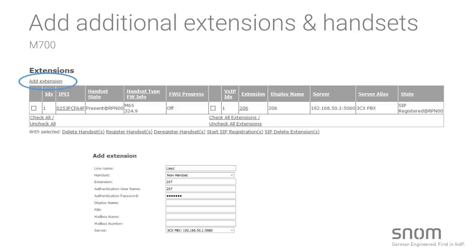to this point. So now we want to add more extensions. So let's say we have an installation with 50 handsets or 50 extensions. So we add extensions to our base station. And very important, this needs to be done on the base station, not on the 3CX web server, but on the base station. So all you have to do is go on the web server of the M700 base station, go to the menu item extensions, add extension, and then you will see this menu down here, add extension.